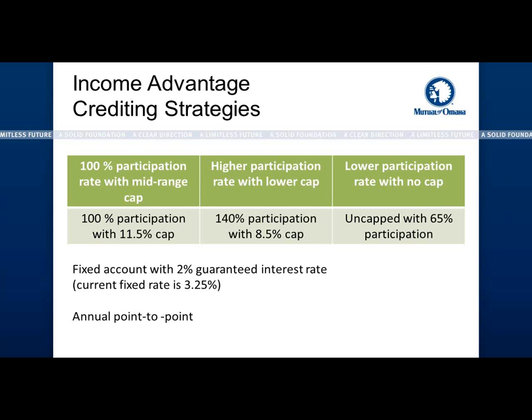The second option is a higher participation rate with a lower cap, so 140% participation with an 8.5 cap, and then a lower participation rate with no cap. So it's uncapped, with a 65% participation rate. We also offer a fixed account with a guaranteed 2% interest rate. The current interest rate for that fixed account is 3.25%.